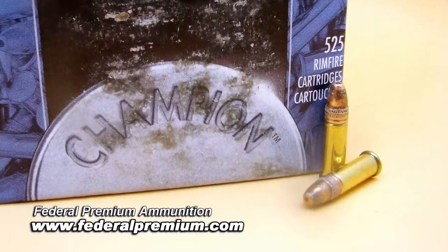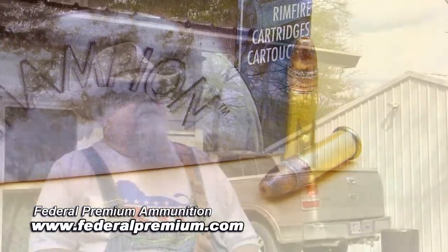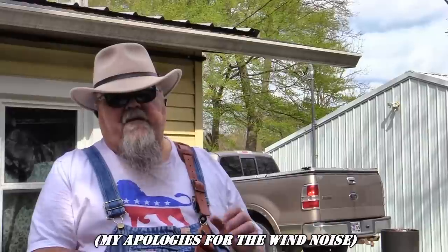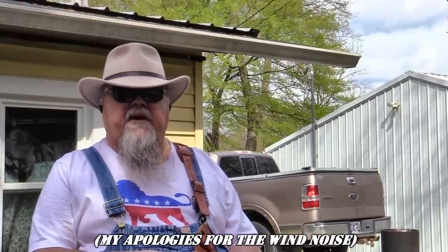Federal's Champion 36 grain copper plated hollow point bulk pack load is a great all around load for the 22 long rifle. It's running a couple hundred feet per second faster than the standard velocity stuff. The hollow point makes the bullet open up good. If you want to take some small game or things like that, it's plenty accurate for target work. It's a whole lot of fun to plink with because it don't cost a whole lot.